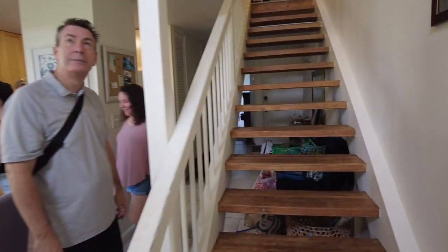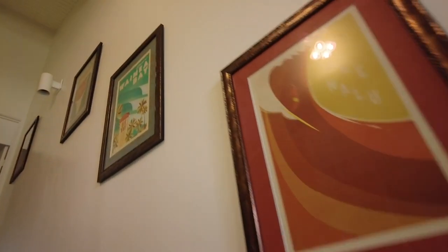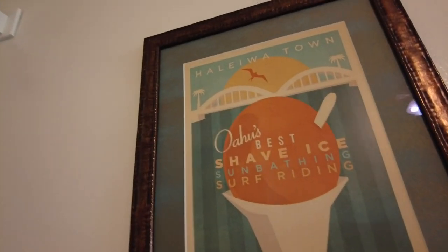So you go up the stairs with all these lovely little artworks. I love them. They're very cute. I kind of want one. This one's my favorite, I think. So cutie. This is the children's room.